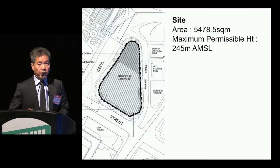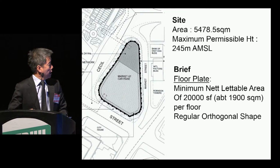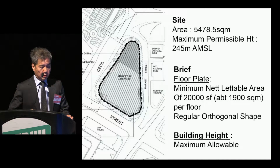The site area is 5,478 square meters with an allowable height of 245 meters. Based on leasing feedback from our Grade A office tenants, our design brief to the architect was to have an office with a floor plate of net lettable area of at least 20,000 square feet. Tenants also prefer a floor plate which is regular, orthogonal in shape, for more efficient space usage. And of course, we wanted to build to the maximum height.